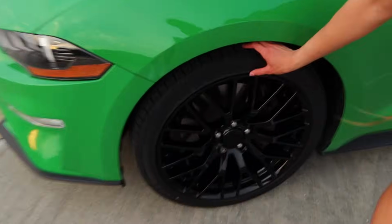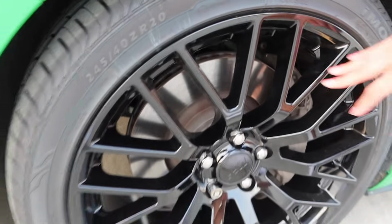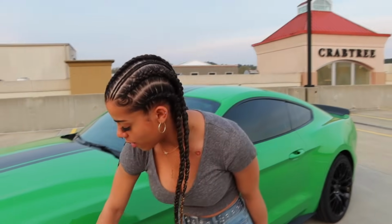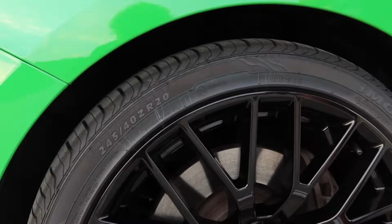I like how the tires have a very low profile. It's less tire, more rim. I feel like it gives it a really sporty look when the rim is kind of the main focus rather than a bunch of tire, because on my last tire there was a lot more tire and it just didn't look as sporty. These give you a nicer grip to the road and make you feel like you're more in control. I definitely felt a difference whenever I started driving with these tires.